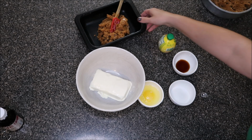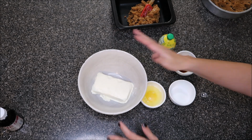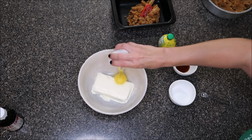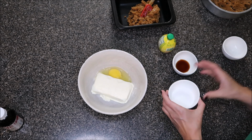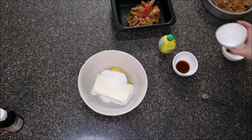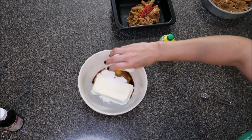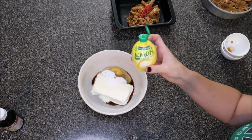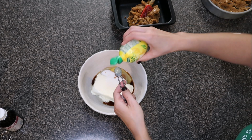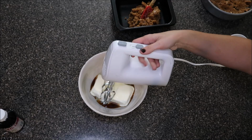I've transferred the rest of the cookie dough that we're gonna use for the top layer to this because I needed to get this bowl back in my hands. So I have 1 block of cream cheese. I'm adding 1 egg, 2 tablespoons of Pyure, 1/2 of a teaspoon of vanilla extract. We're gonna do 1/4 of a teaspoon of this lemon juice in here. Now let's mix it up.